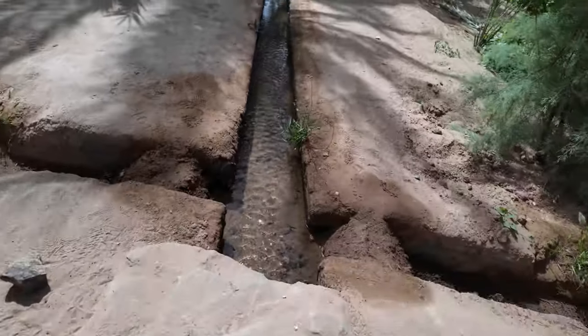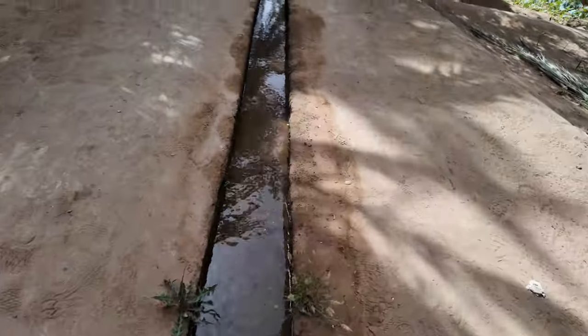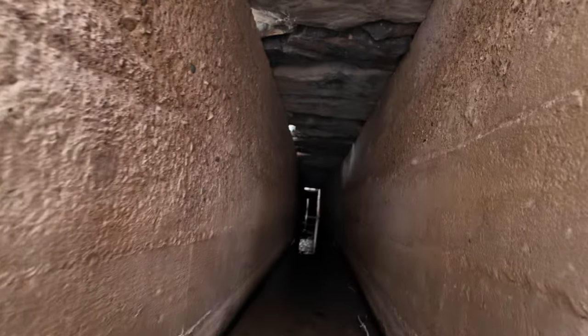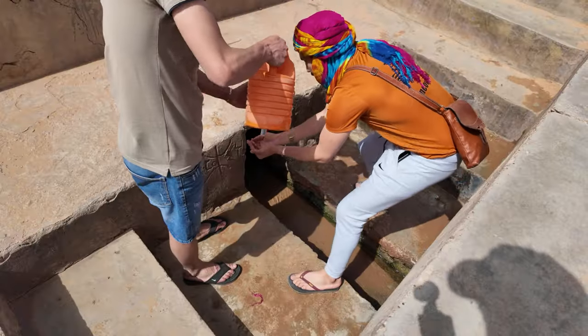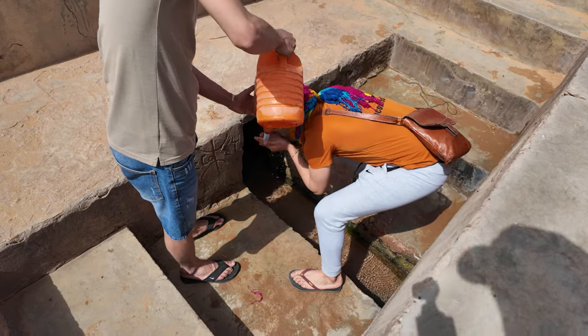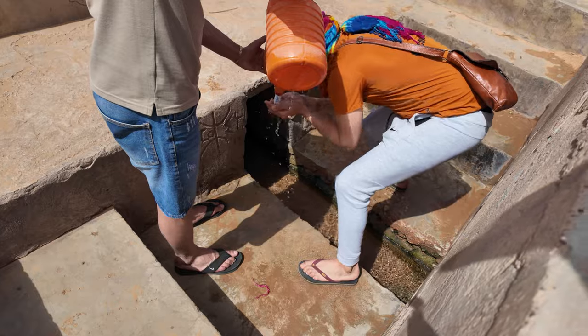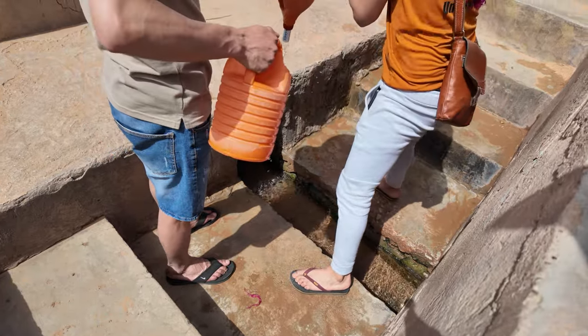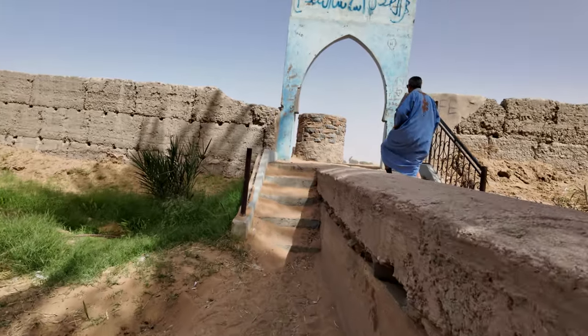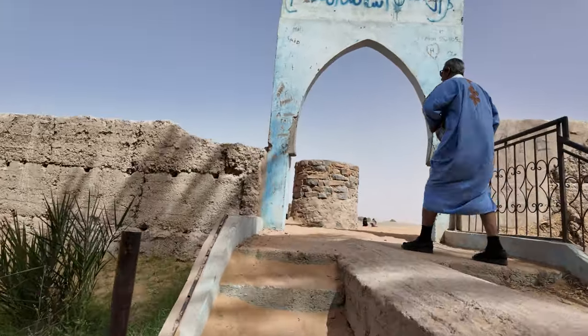Water is transported to Merzouga Oasis through an ancient system of underground canals called Khettaras. Dug by hand centuries ago, these tunnels use gravity to channel water from distant sources in the mountains to the oases of the Sahara, without the need for pumps. This ingenious system has allowed life to flourish in the desert for generations.